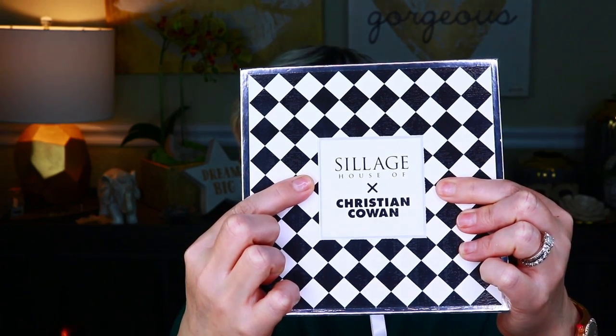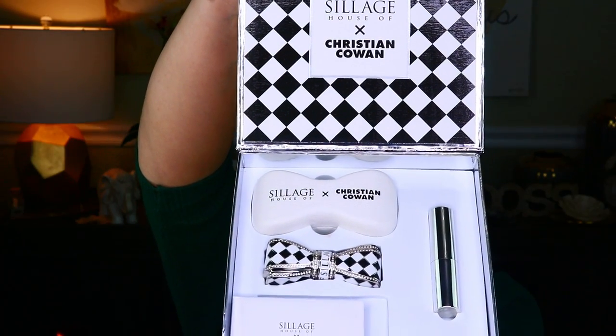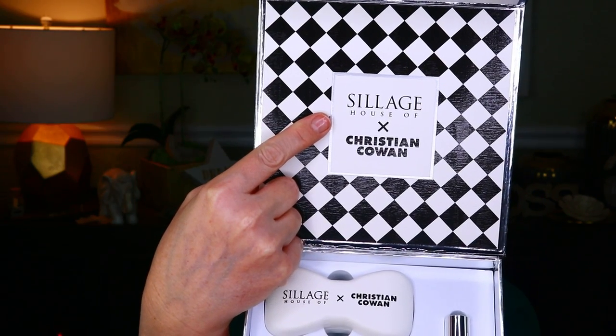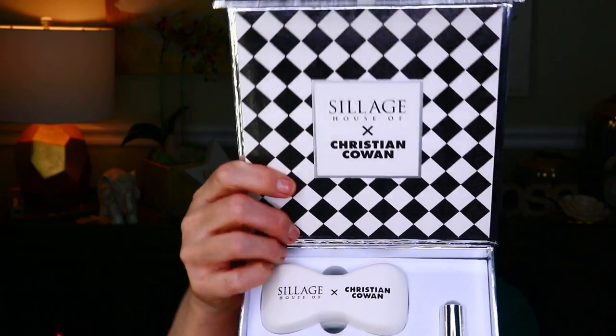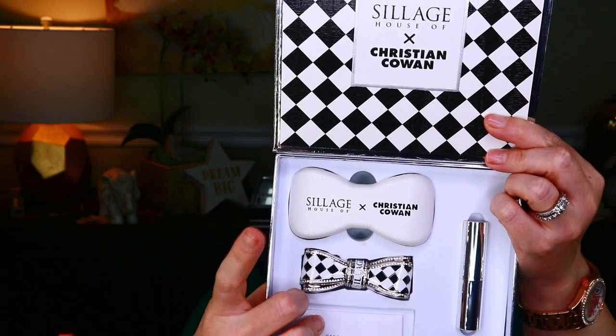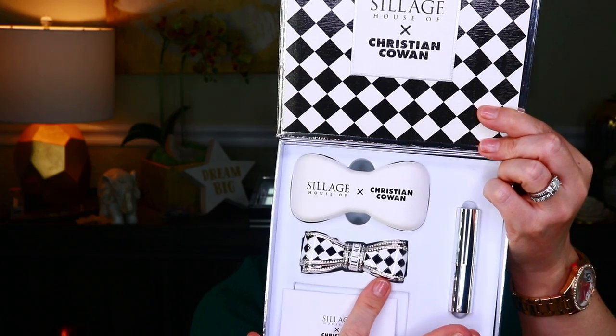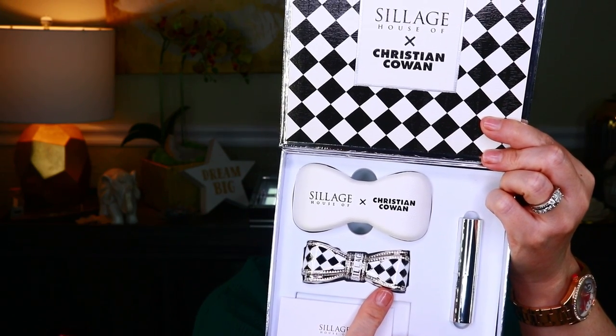So excited. So it comes in this stunning black and white Harlequin print box. House of Sillage and Christian Cowan here on the lid. And then you open it and look at that gorgeousness. Look at that presentation. You've got House of Sillage and Christian Cowan here on the lid, on the inside as well. Then your white leather case has House of Sillage and Christian Cowan. You get a diamond powder lipstick in the shade Baroness. So it has the same white leather case for your lipstick bow, except for this one.